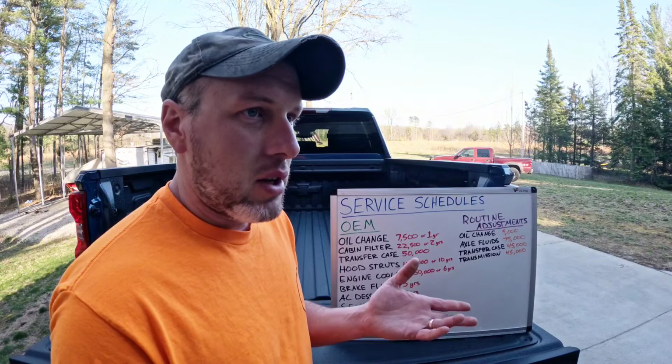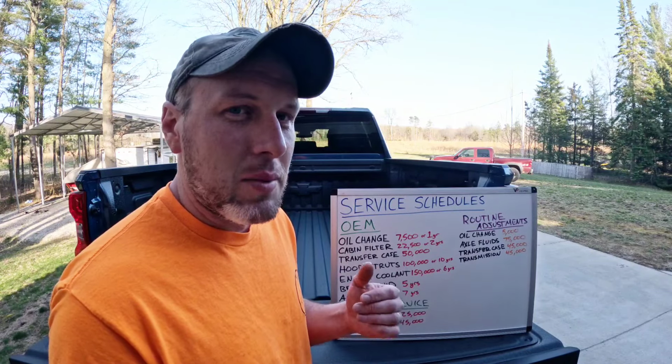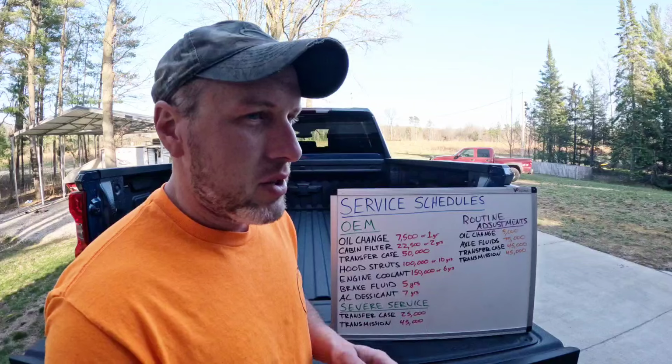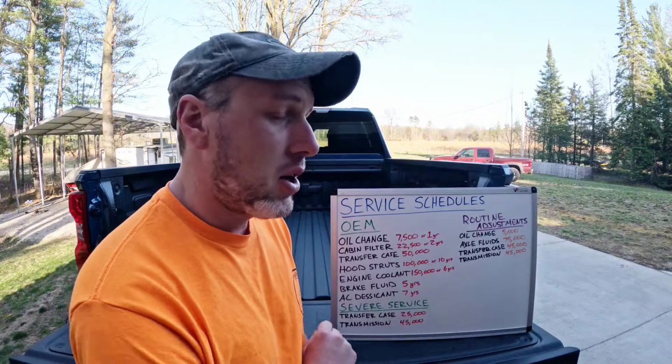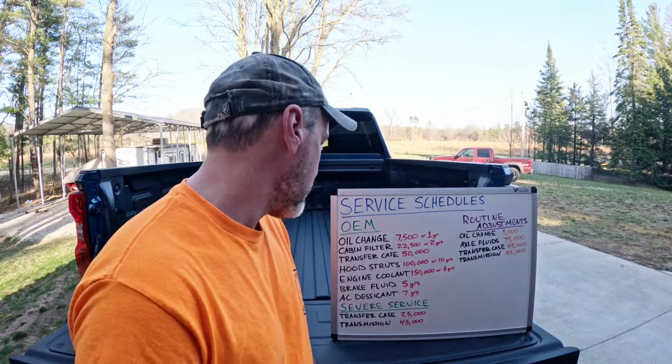The chemicals in the coolant start to break down after that time, so they like to have it changed out. That's a good service item. A lot of people don't do it. Seals start failing around that mark, but it's not as big of a deal. But that is what they call out for the engine coolant.